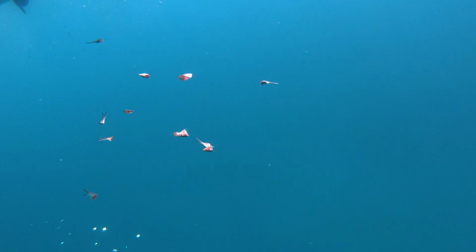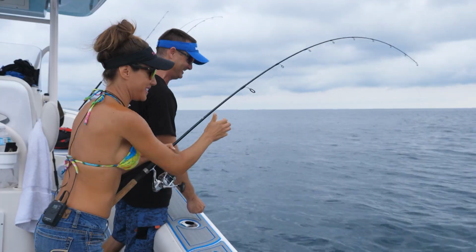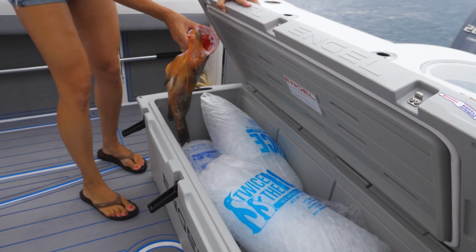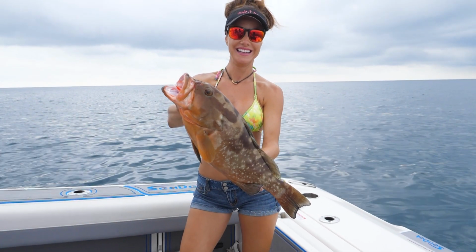I just got hit. I got it. Fish, whatever it is. It's a red grouper. Yeah, it's a red grouper. I thought it was a big mangrove. I thought it was like, let's see if it's a keeper. Luiza, look at that. Your first fish was a keeper. Alrighty, going in the cooler. Woo! They're here. Woohoo! Welcome to grouper season.